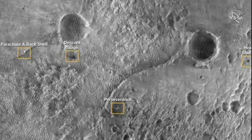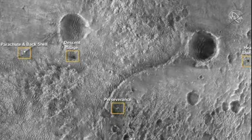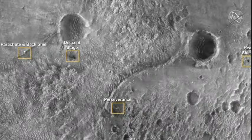With a few stats here, the descent stage is about 700 meters away from where Perseverance is on the surface. The parachute is about 1.2 kilometers, and the heat shield about 1.5 kilometers. And so it's very exciting that we can see all these different components now that we've landed on the surface.